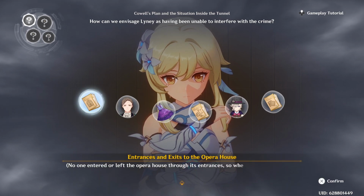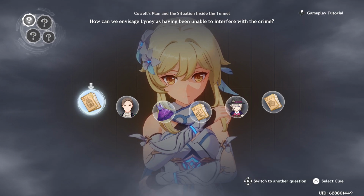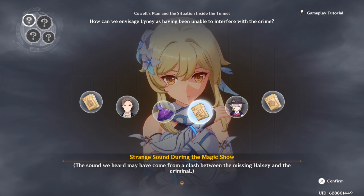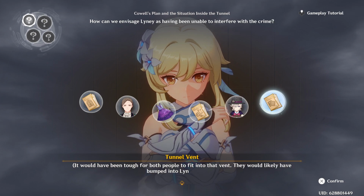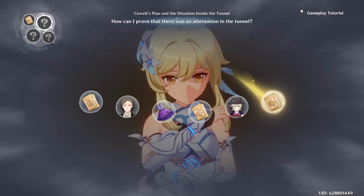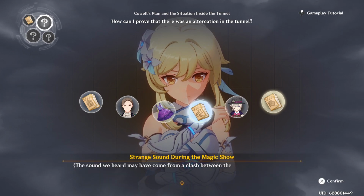No one entered or left the opera house through its entrances. So, where would the criminal have wanted to take Halsey? The sound we heard may have come from a clash between the missing Halsey and the criminal. It would have been tough for both people to fit into that vent. They would likely have bumped into Linny as well.